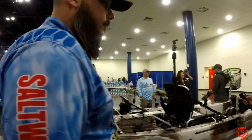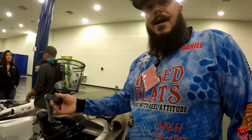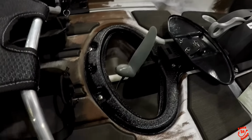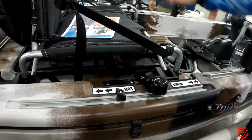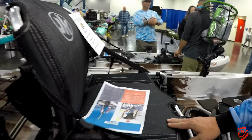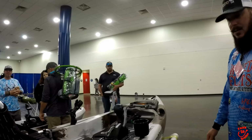What are you rolling? I roll the Coosa FD, 12 foot long. It's got the new drive on it, forward and reverse on a dime, smooth, effortless. It's fully flushed on both sides. Air Pro Max seat, air pockets, super comfortable. You don't feel fatigued when you've been paddling and kayaking for 8 hours plus. It's hands down one of the best kayaks on the market, in my opinion.